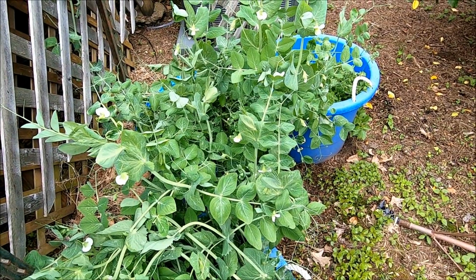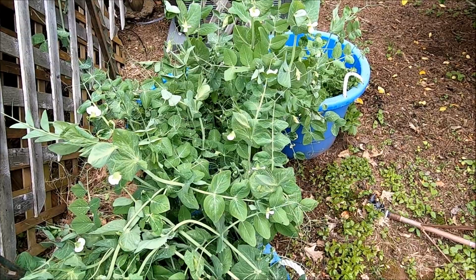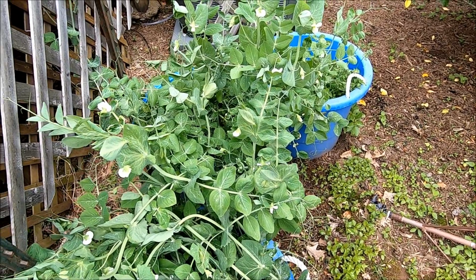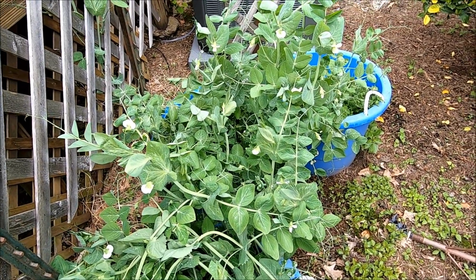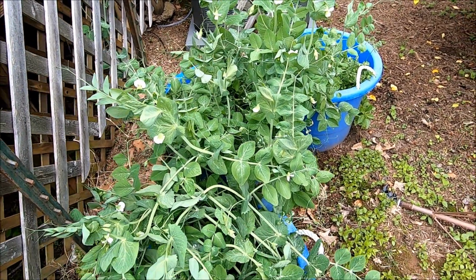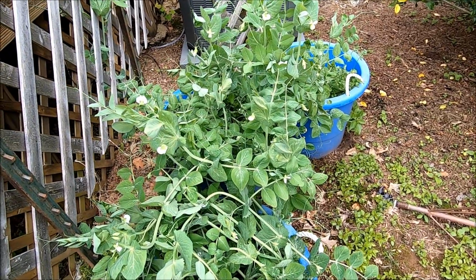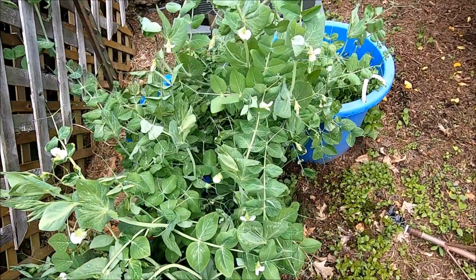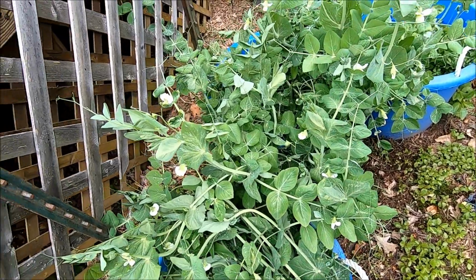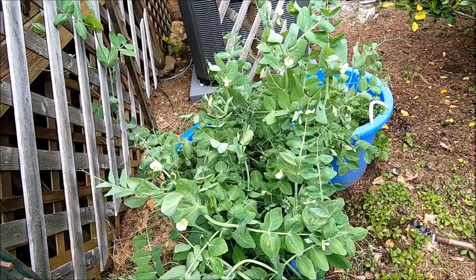Okay guys, right here, this is my English peas. I started some in these containers, if you remember way back, and they're just now beginning to bloom. I've not seen any peas put out yet, but hopefully that won't be long. I really wanted to plant a lot more of these, but with things going on, I just could not do it. So hopefully we'll get just a few to eat anyway.